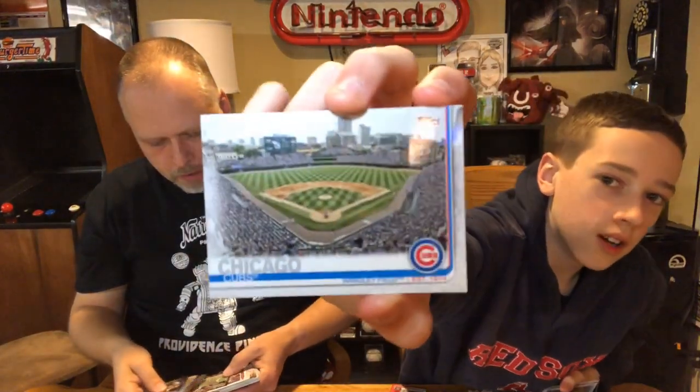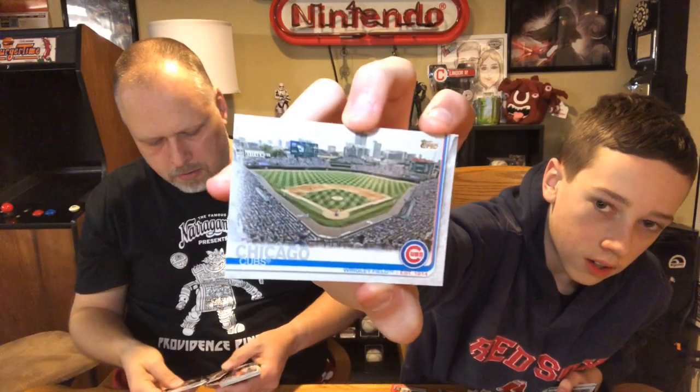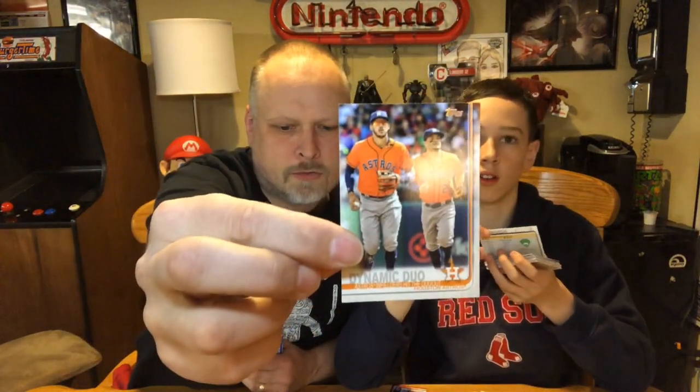Chicago. It's hard trying to put them in both cameras. Not good at it. Just hold it right here underneath the timestamp and it'll show up on both cameras. Whew!